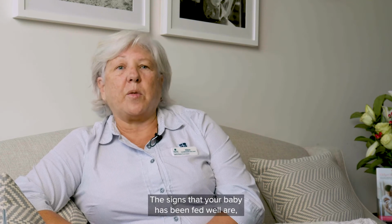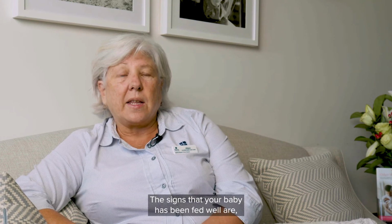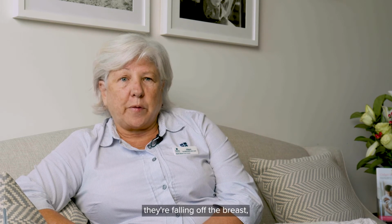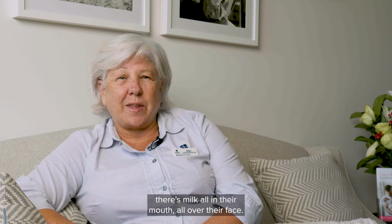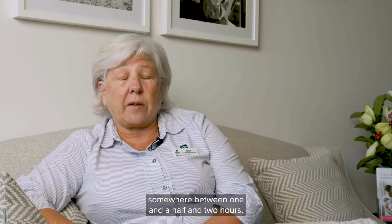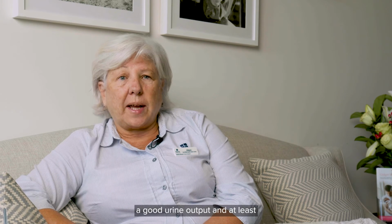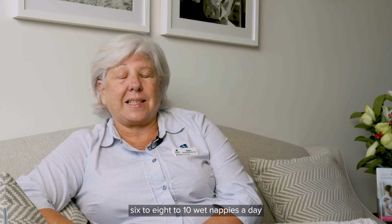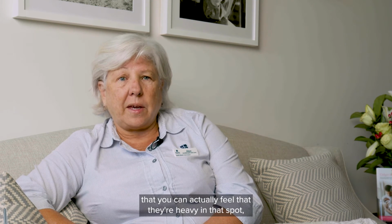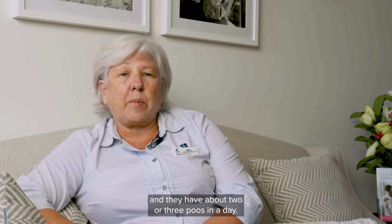The signs that your baby has been fed well are they're sleepy at the end of a feed, and they're falling off the breast with milk in their mouth or all over their face. They're sleeping well between feeds, somewhere between 1.5 and 2 hours. A good urine output, and at least 6 to 8 to 10 wet nappies a day, that you can feel are heavy in that spot. And they have about 2 or 3 poos in a day.